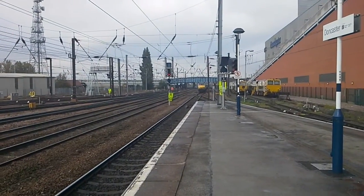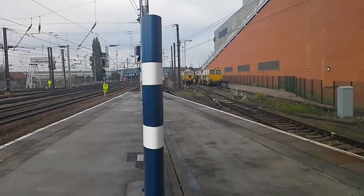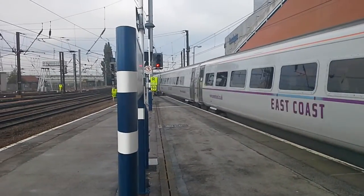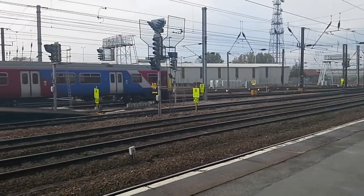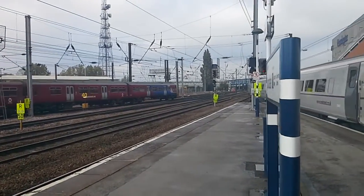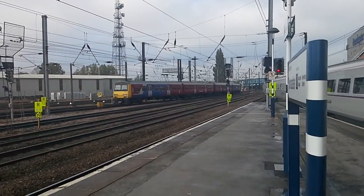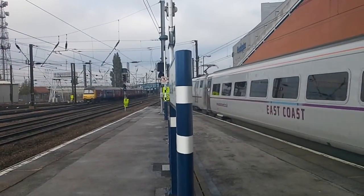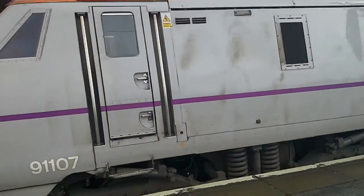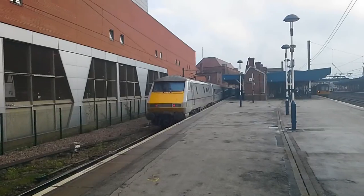Okay, then we'll have an East Coast train service coming in here bound for London King's Cross. Service is currently being delayed. 82220. There goes the Northern Rail service bound for Leeds. Okay, and the 91 on the rear of this, 91007. Skyfall.